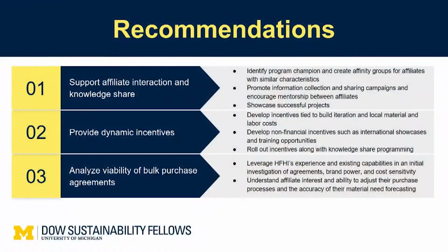Thanks, Leah. So for sake of time, we'll run through the recommendations rather quickly. So as we mentioned, we did a bunch of interviews and a bunch of research, and we synthesized that information into 7 key recommendations. So 1, support affiliate interaction and knowledge share. With a really wide diversity of different affiliates, we wanted them to be able to leverage what they know, how they've been accomplishing things in order to help one another out.